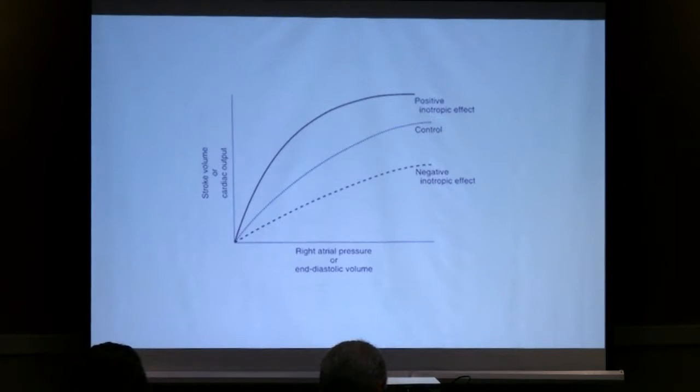So here's the basic principle of what the drugs attempt to do. A drug that actually improves contraction increases cardiac output this way, and that results in changes in end diastolic volume. So the heart pumps what it gets. This is a basic principle of heart function. And if there's not enough blood coming in or it's not filling sufficiently, it can't empty that part out to supply it to the body.